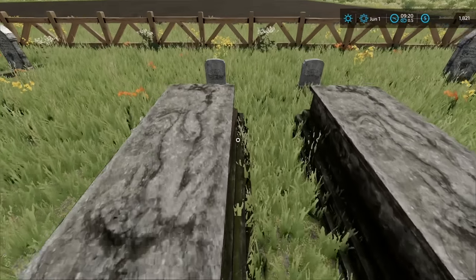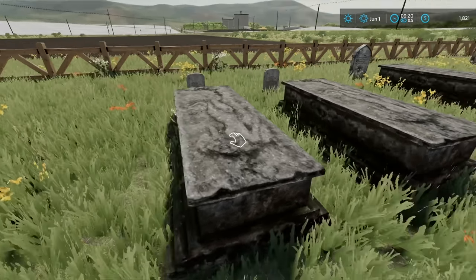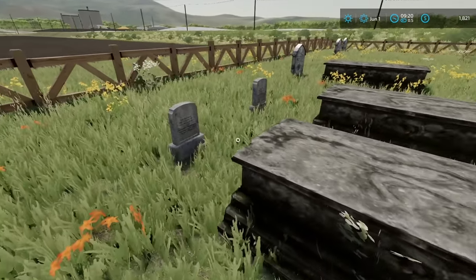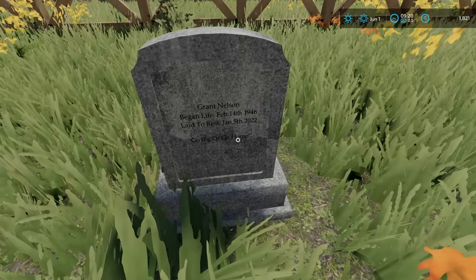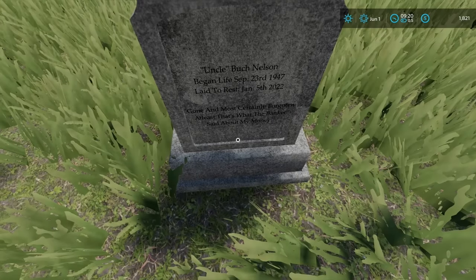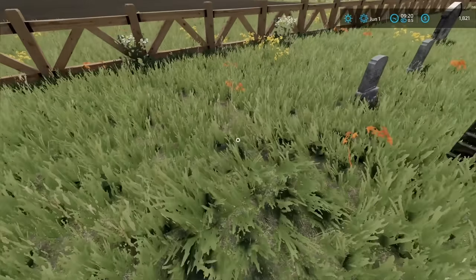Well, they actually put the old two mugs in the ground. Hard to see, actually. These old two son of a guns finally went on up. Well, let's see what they wrote on their gravestones. Grant Nelson, go big or go home. That fits. Buck Nelson, gone and most sincerely forgotten. At least that's what the banker said about my money. Lord have mercy, this man.